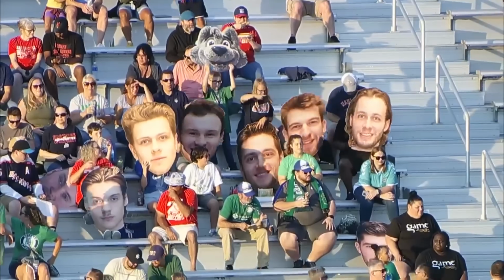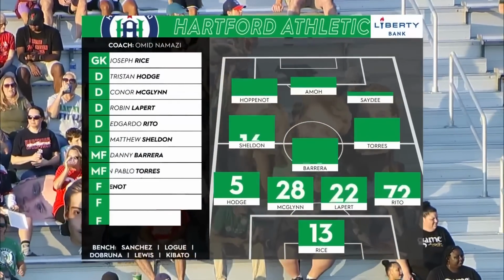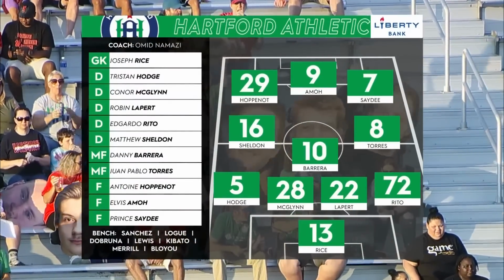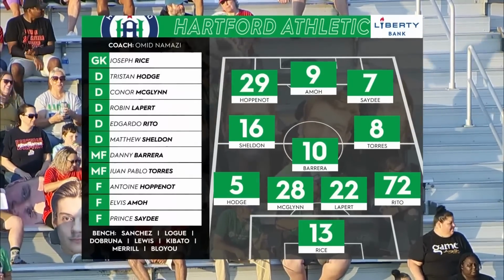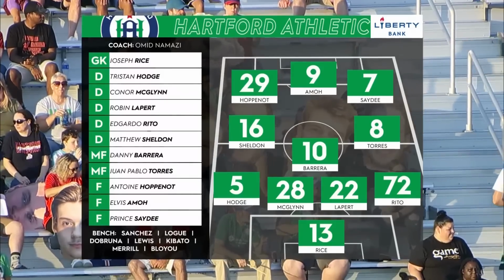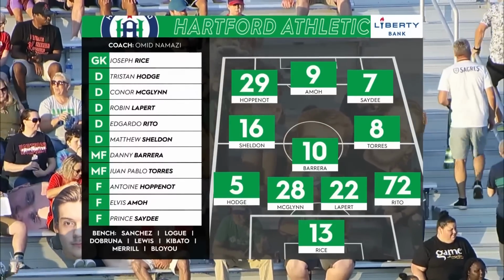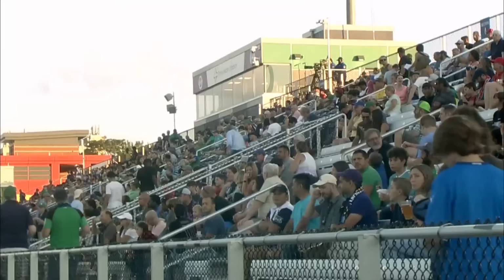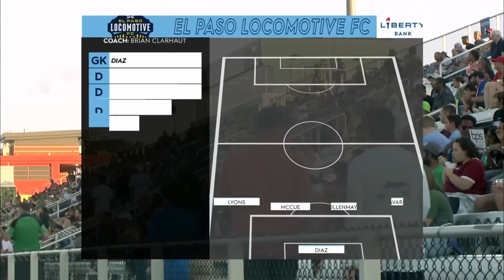In this game, my team, Hartford Athletic, are going to take on El Paso Locomotive. My name is Matt Sheldon. I'm number 16 for Hartford Athletic. This formation's a little bit off. We're basically playing a 3-5-2, so I'm playing left wing back. My normal position is right fullback, so it's a little bit outside of the realm of normalcy for me, but I've played many games at left back and a lot of games at left wing back.